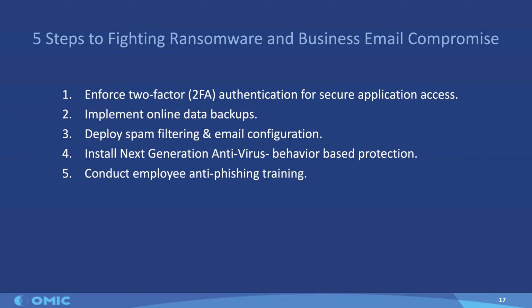Installing next generation antivirus behavior-based protection. Again, this is another layer that this type of software, when downloaded into your system, basically runs 24/7 looking for various types of vulnerabilities within the system. And then lastly, conducting employee anti-phishing training. This is something that I also can't stress enough. Employee training is critical because more often than not, a lot of viruses and ransomware things that come through your system come through emails and somebody clicking on something.